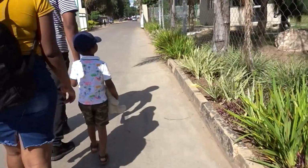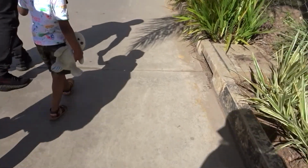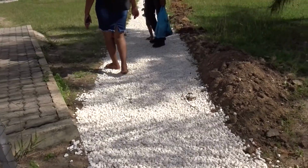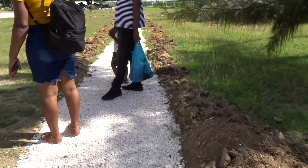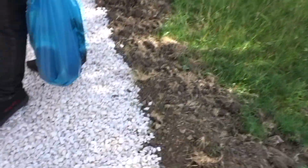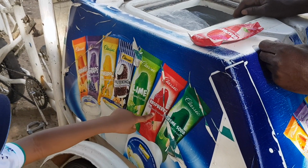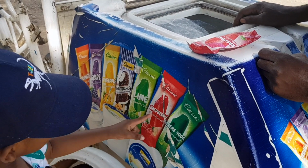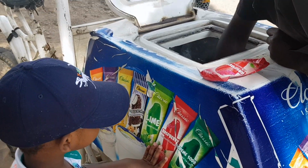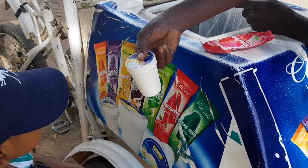No, hold uncle's hand, please. Don't do that. Huh? Giraffe. Water, drink, nothing. Hey, we came late. So no nshima. Not even one water bottle. Which one do you want? You want raspberry? Are you going to eat it? Can I have one of these cup ones? Do you want a cup one?